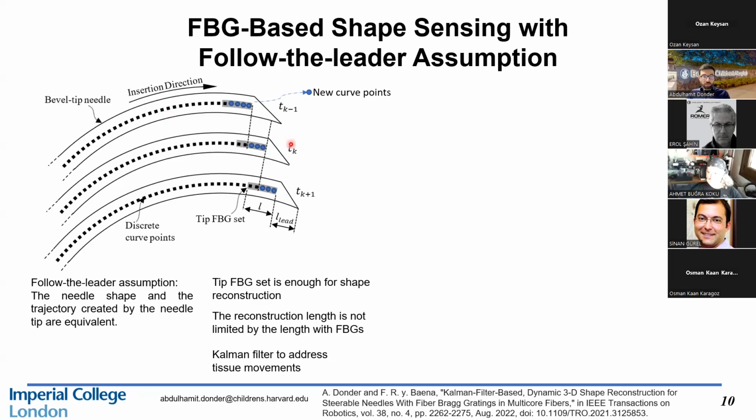As the needle advances into the tissue, new curve points are created. The curvature information about these newly created points is collected by the tip FBG set, which is shown in gray here, and the length of it is L. So there might be other FBGs in other parts of the fiber, but they are not used at this stage. As a result, as you see, without a need for interpolation or curve fitting, all the curvature information could be collected by using only one FBG set at the tip. This approach also removes the limit that the reconstruction length can only be as long as the length of the sensorized region.